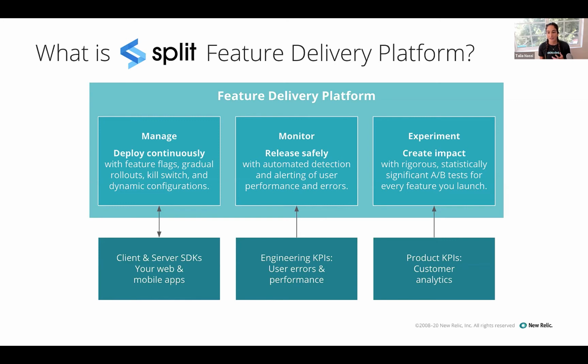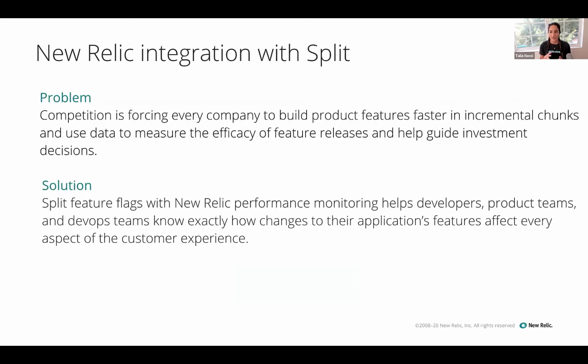They work really nicely together to give developers a more holistic view of how the feature flags affect their entire state. So basically, we're in this world where we need to build features faster, right? We need a way to use data and measure the impact of our features to guide investment decisions. We can't just come up with an idea out of the blue and implement it. We have to have data to back it up. And so the Split and New Relic integration helps developers, product teams, and DevOps teams know exactly how changes to their application's features affect every aspect of their customer service.